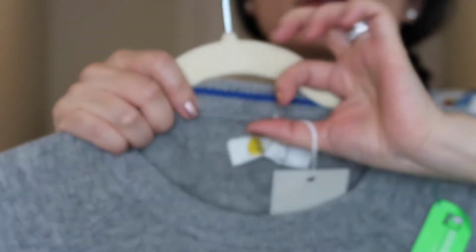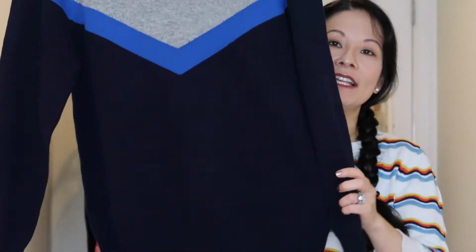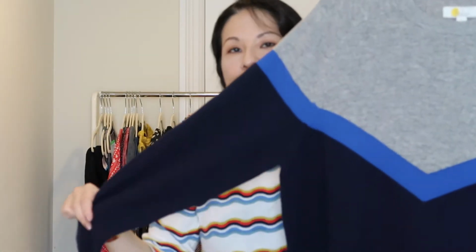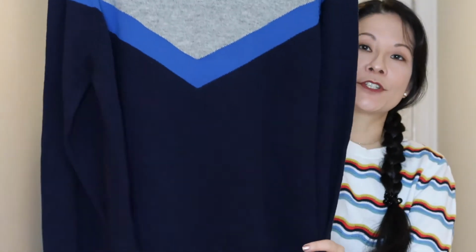And this was new tags as well, which was extra nice. This is a wool blend pullover sweater in a size large, and it has kind of this color blocking type of look. So really fun, but yet classic at the same time. Beautiful wool blend sweater, new tags. So this was definitely a no-brainer for me, an easy pickup for sure.